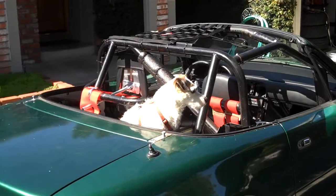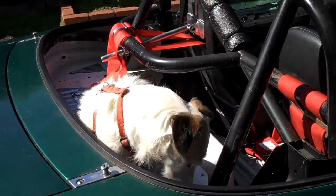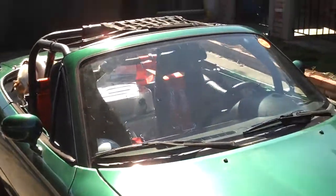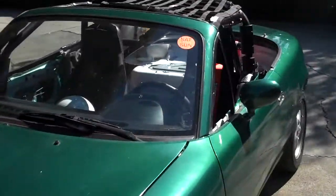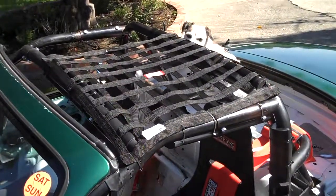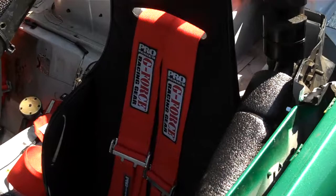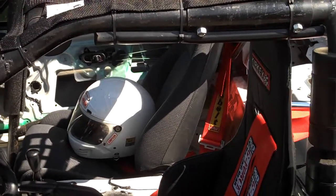Hey, Stewart, is that your official seat in the race car? Is that where you're going to be sitting? Yeah, what we have here is a 1990 Miata. It's totally stock except for the safety gear, which includes a net over the roll cage to keep us inside in case we go flying out, and a racing seat with proper 5-point harness. That's the stock seat over there, but it's going to go away.